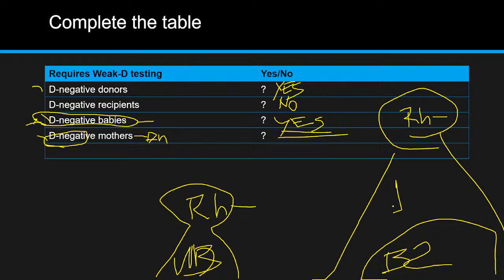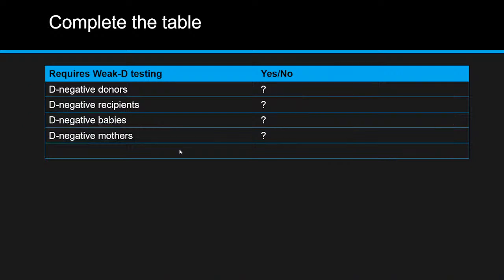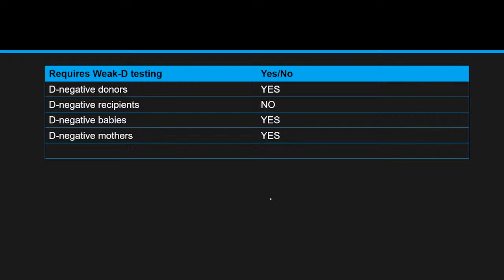So that's basically what's going to happen. The mother develops anti-D. Baby number 2 gets attacked by anti-D. Baby dies from HDFN. Sad. I know. Okay? Clear? We can move on. So everyone will be tested for weak D except for our recipients. That's the correct answer. All right? Clear? We can move on.